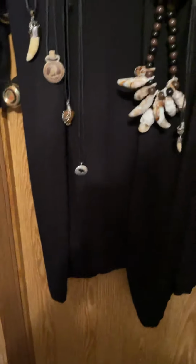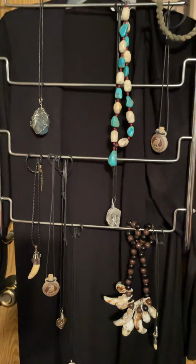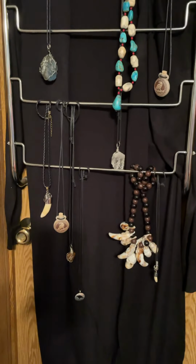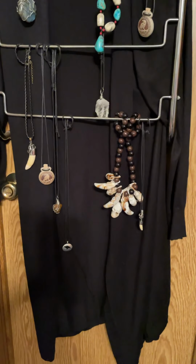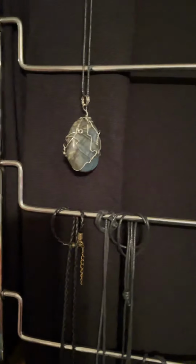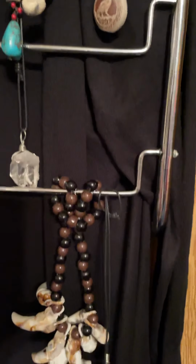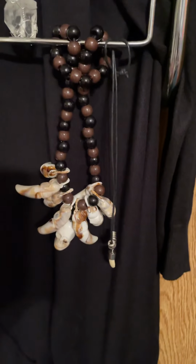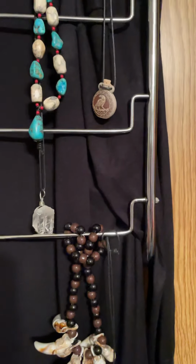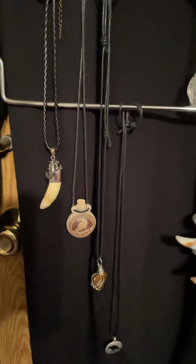And this is, sometimes when I go do cleansing in houses and stuff, I wear this because it's black, to dispel the negativity when I'm cleansing. So this is some of my necklaces that I have. This side over here is actually my necklaces, and these other ones are my husband's.